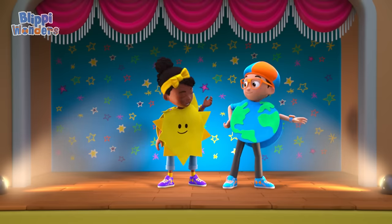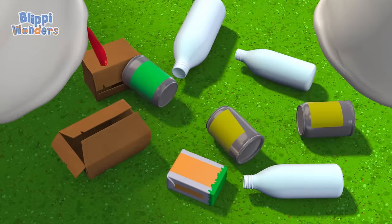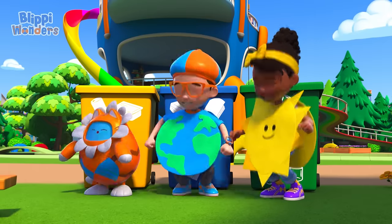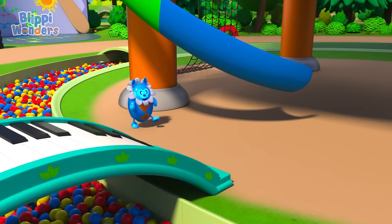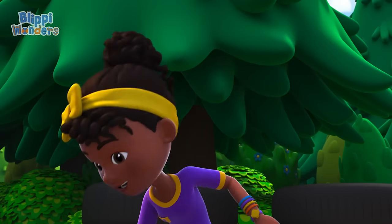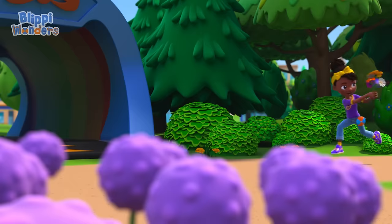So, Blippi, what other things can we do to protect the Earth? We can sort the trash into different bins. Bottles, cans, and cardboard. Yeah, throw them in. Sort them out. Recycling is what it's all about. Woohoo! But don't forget the buzzy, buzzy bees. We need them to pollinate the flowers, don't you see? So the plants can grow. Come on, little bees, this way.